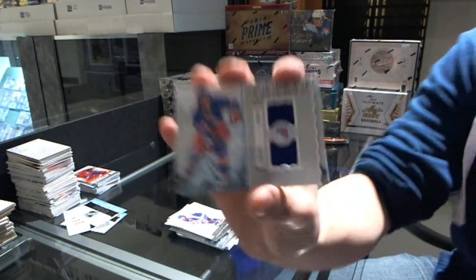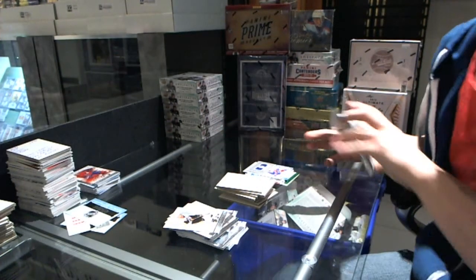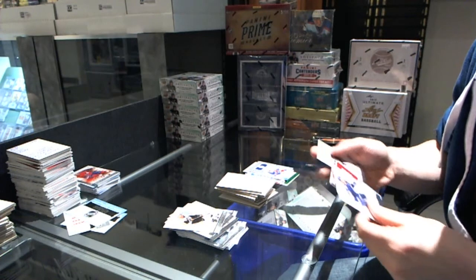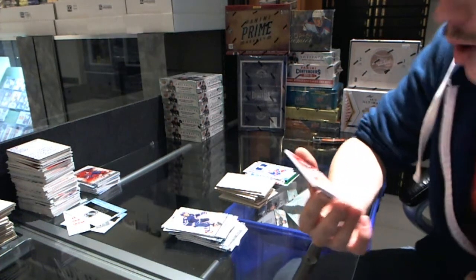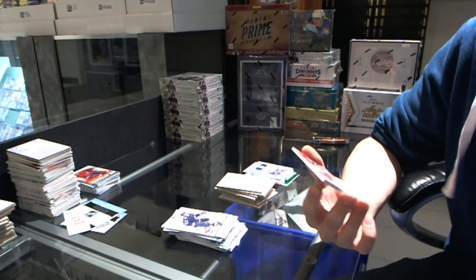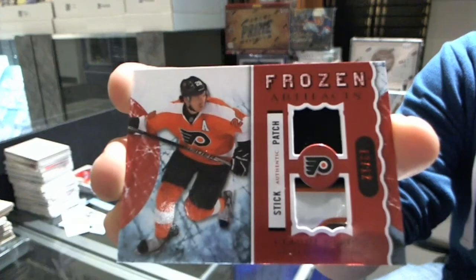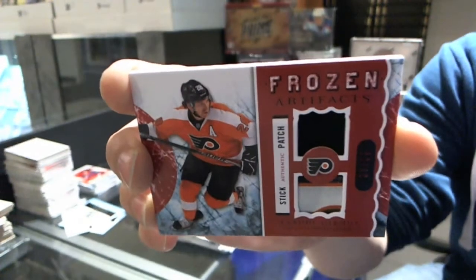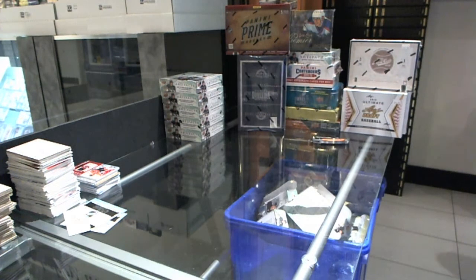Frozen Artifacts for the New York Rangers, Derek Stepan. What in the hell are the odds of this? Number 12/12, Frozen Artifacts, Patch and Stick. This one, though, is for the Philadelphia Flyers, Claude Giroux. 12/12 for the Flyers, Claude Giroux. Well then, that ain't bad. Box four.